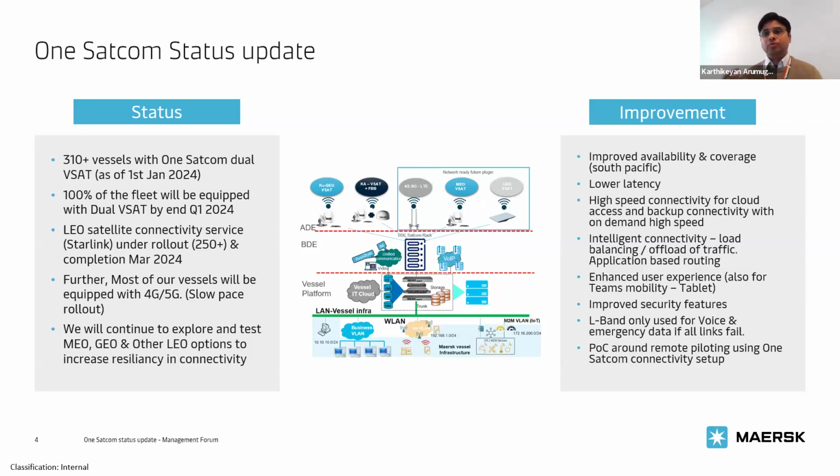So we have now improved the availability around that. It's not only in the South Pacific, but also in certain areas in Africa and the Atlantic, and a trade route between Europe and South America. So here we have improved a lot in terms of availability and coverage. With the inclusion of LEO Starlink, we also see that the applications are behaving better, and the user experience that we get is quite improved, with lower latency.